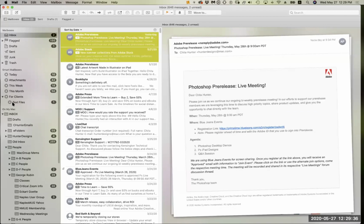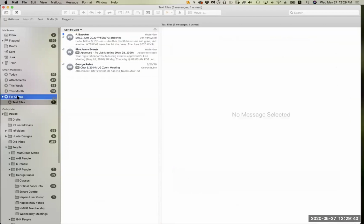Linda? Well, see, I kind of thought that if I had a smart mailbox, then it would move the mail from the mailbox where it is into the smart mailbox. And I didn't want to move it. I just wanted to reference it like with an alias. A smart mailbox does not move a single email. Oh. It only displays the email.